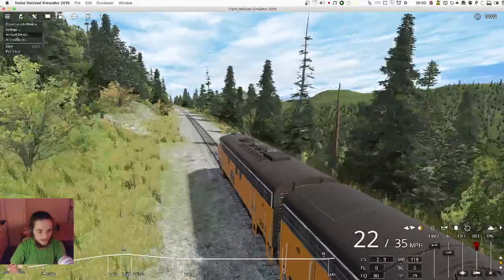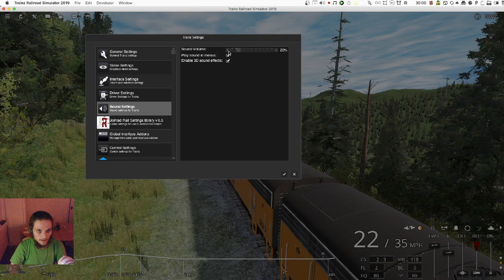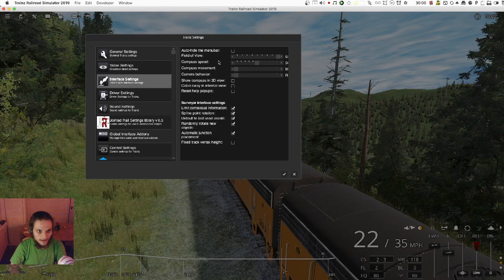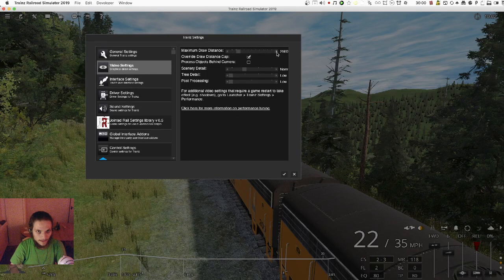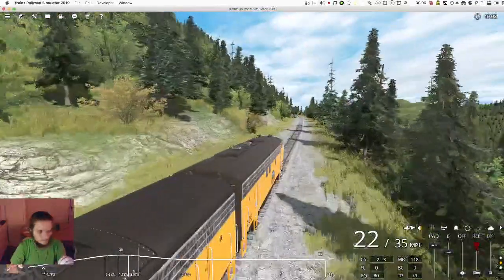Is that still too loud? I think it might still be a little too loud for you. It's fine for me, but... Oh, I changed the wrong thing. That would explain it. I accidentally decreased the render distance instead of the volume.